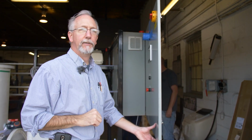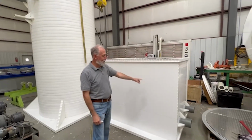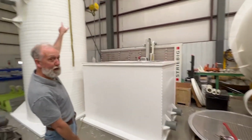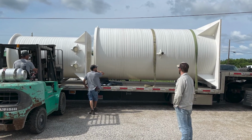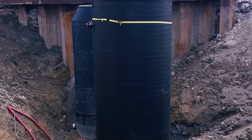I was introduced to Dan Early and his group with Progressive Water. He just really had this cool concept of a turnkey package where they included all of the design and produced a modular plant that was shipped to the construction site, built to the spec. All the contractor had to do is dig a hole, pour some concrete, set it, and plug everything in.